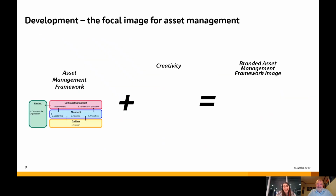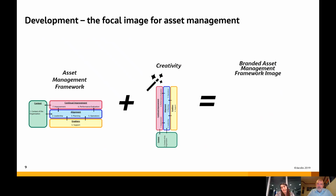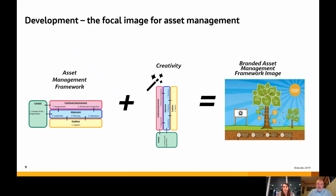Fantastic. So what we did was, we needed a focal image to start to learn about asset management. And how better to start than from the asset management framework. So we took the asset management framework, added a little bit of creativity, and Gary and the team came up with the branded asset management framework image. Gary, do you want to tell us the secret about these three?